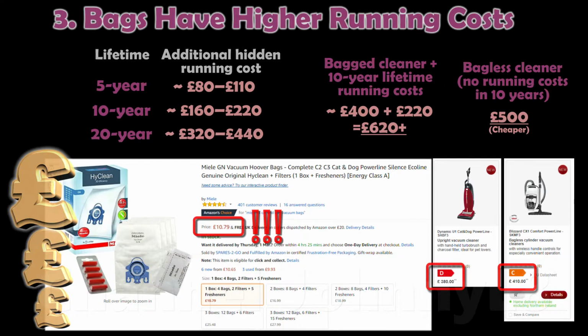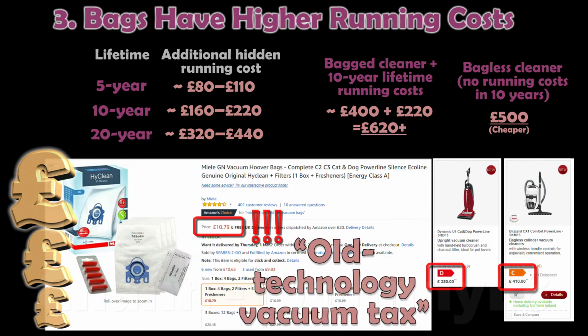Many people scoff at a £500 price tag on top model bagless cleaners, but if they go for a bagged cleaner, they're seemingly unaware that they're really paying at least that large £500 price tag they scoffed at, and possibly considerably more. These hidden costs are akin to an old technology vacuum tax, and not something that marketing will advertise and presumably hope people won't notice.